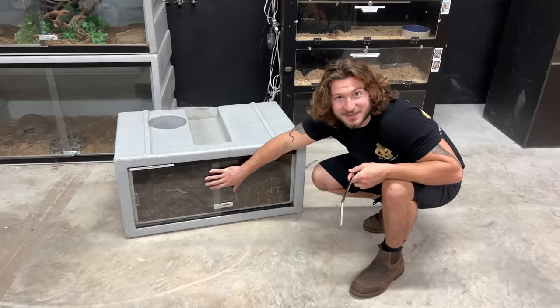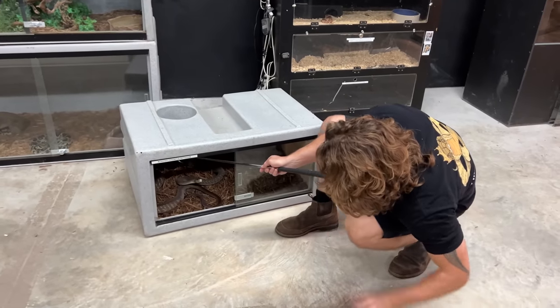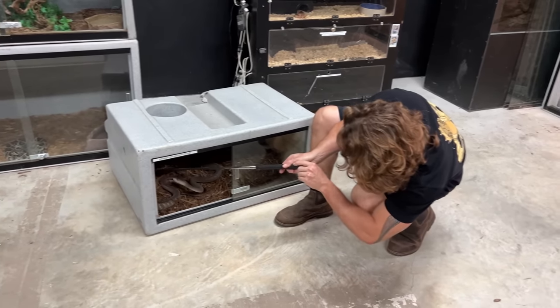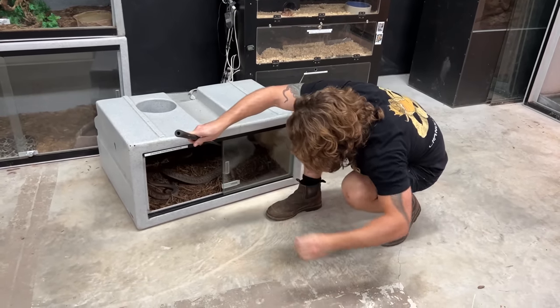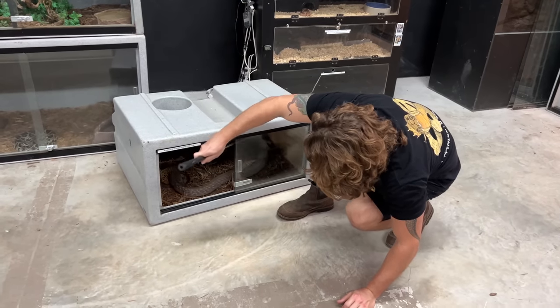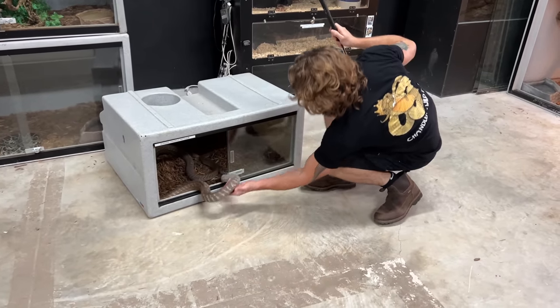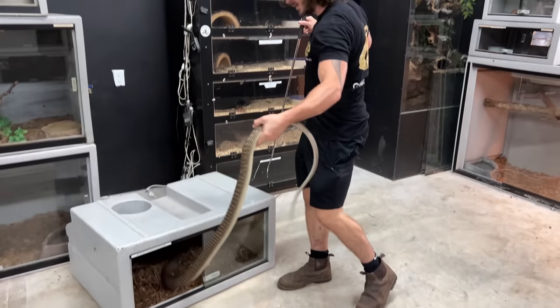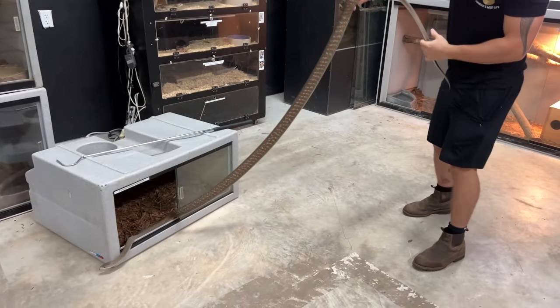All right, guys, we got a nice clean enclosure. I'm just gonna pull her out real quick. Make this a nice smooth transition. Hopefully she doesn't have any malice towards me. Come on. Nice and easy. There we go. Ooh, okay. There we go. Woo! She is a beast of a Black Mamba.